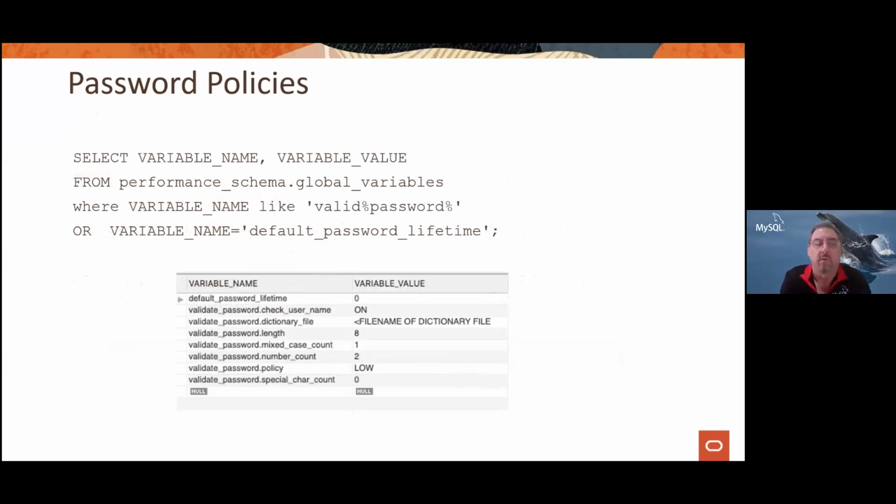You can also query from the system the global variables, to see if the variable name is valid, and it'll spit back what the valid parameters are for your environment. So things like the password length, the count, the complexity, special characters, yes or no, these are all things that you can tailor to be in line with your organization to make sure that they are consistent.